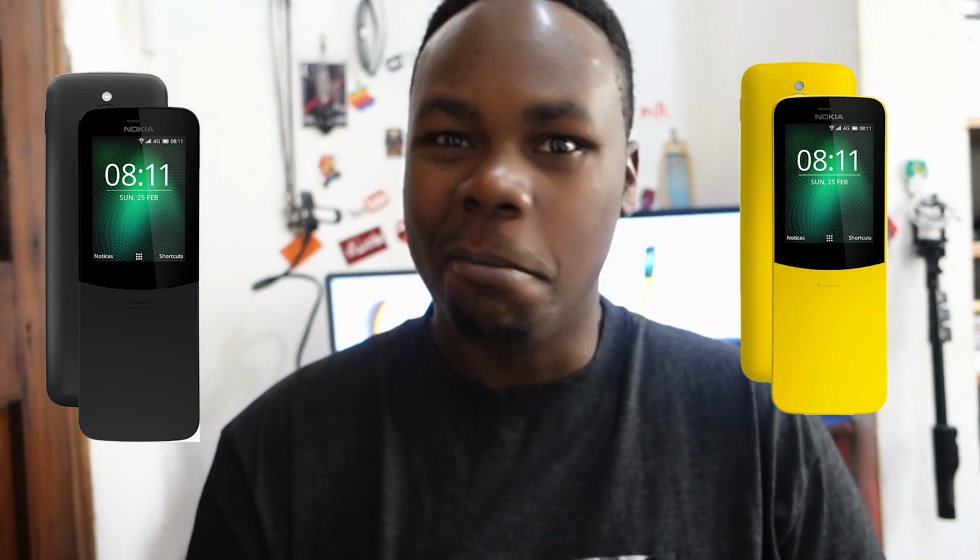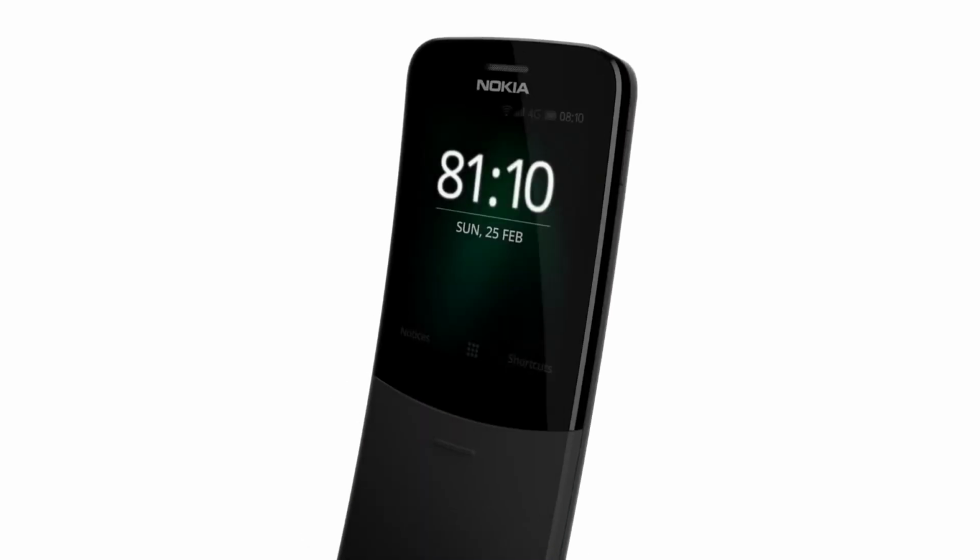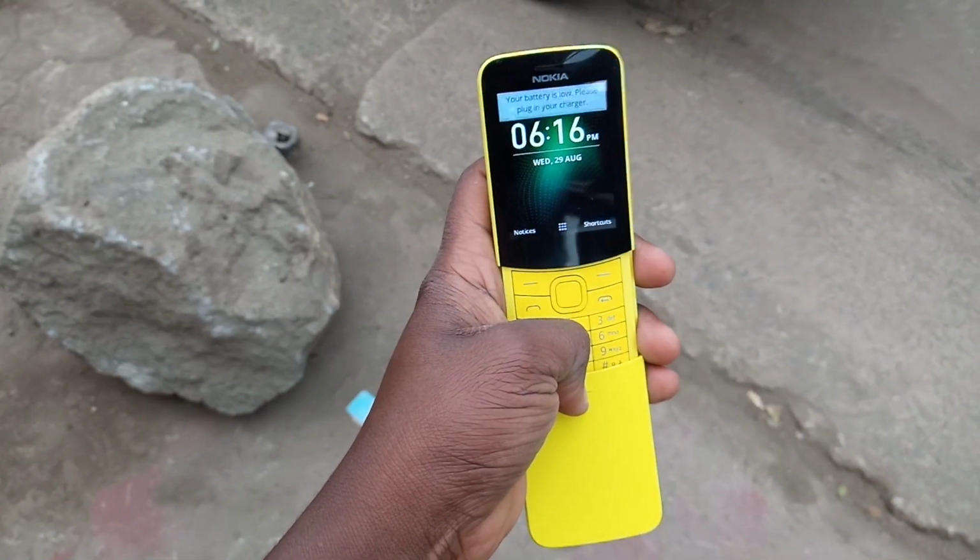Another thing on this device which captured me throughout the whole process is the colors. Man, these devices come in black and yellow. Black and yellow. You know what it is when Nokia throws out the 8110 4G. Okay, colors. Those pop-up colors make the device look very great, and you can tell no difference between the device and the banana, definitely.